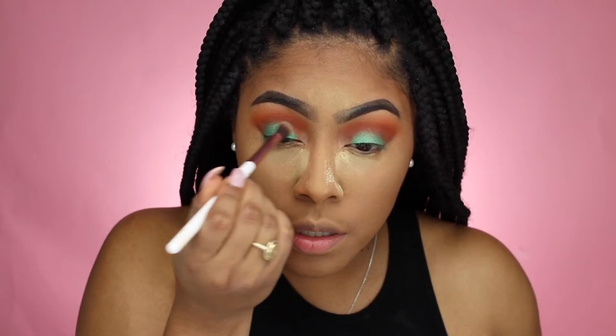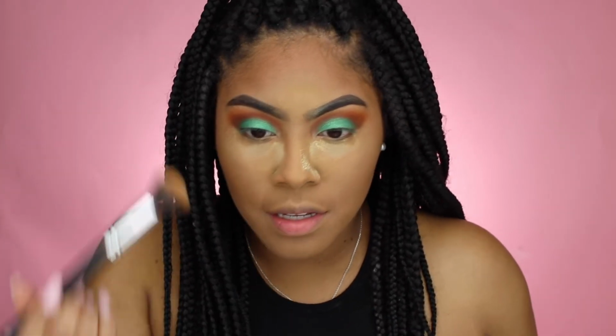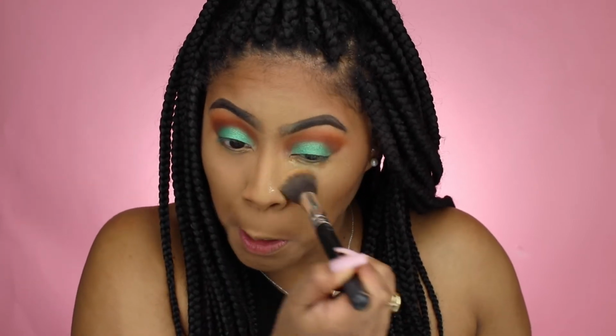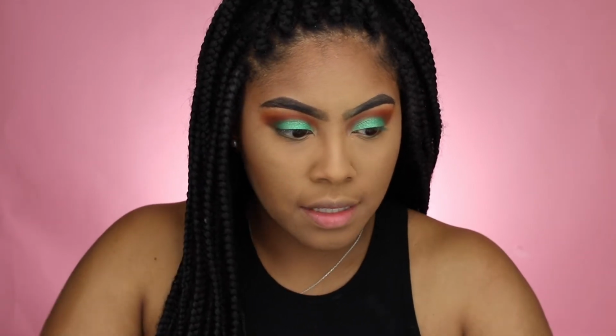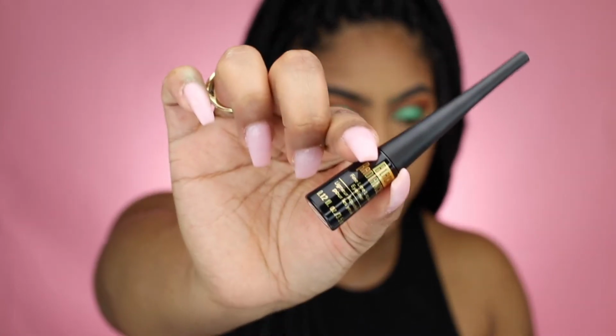And get another fluffy brush kind of and see if I can pick some up and kind of blend it upwards. Okay, so wow, this is beautiful. So while I'm right here, I'm gonna dust off the excess banana powder. I got stuff all over my arm. I'm gonna attempt to do a wing with the Black Radiance Fine Liquid Liner.